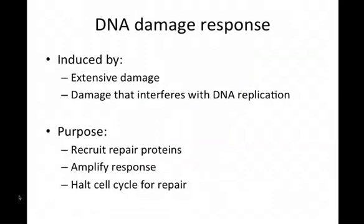So I just went through a bunch of different types of damage and the main mechanisms for repair. And now we're talking about the DNA damage response. This is what the paper was about. If you have damage, you need to somehow signal that there's damage and recruit the repair proteins to the appropriate location so that repair can happen. That's your DNA damage response. It's going to be induced by excessive damage or damage that interferes with DNA replication. The purpose: recruit repair proteins, amplify the response, and then halt the cell cycle for repair.